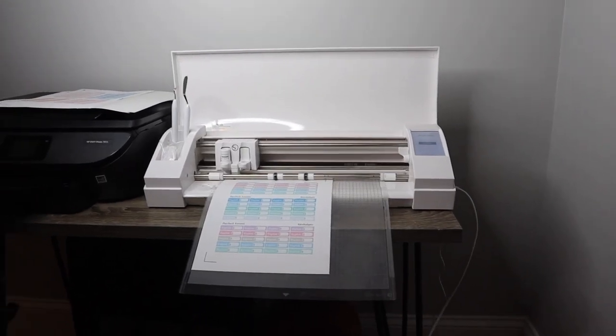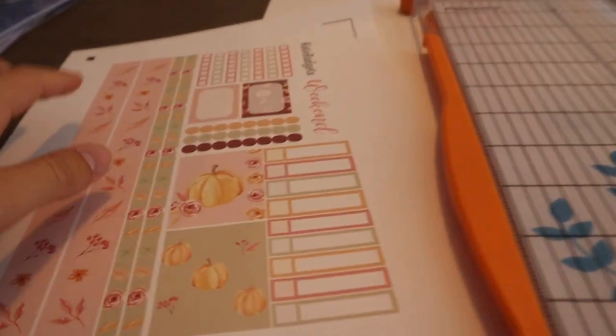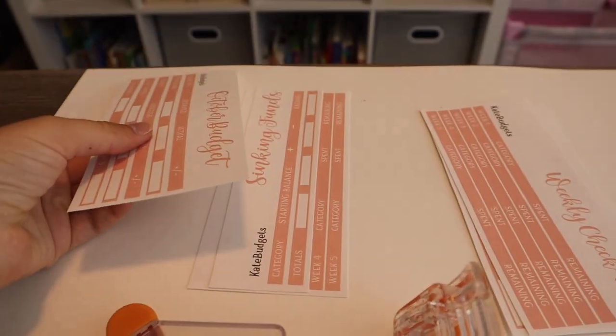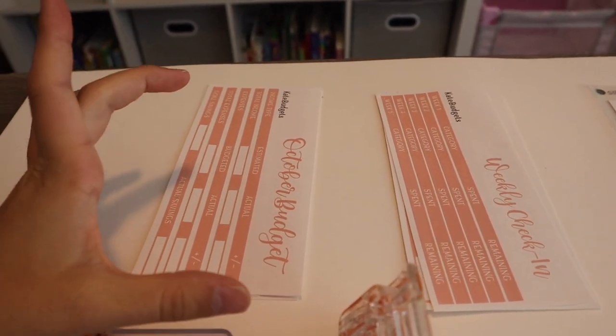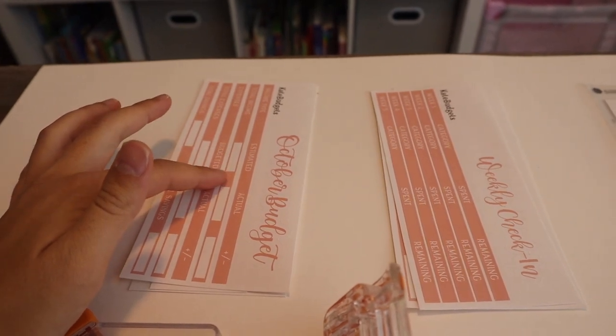So while I have stickers cutting, I am going to be working on cutting them up after the sheets come off. These are all cut by the Silhouette, and then I just have to cut them into the sticker sheets. So that's what I do. I know some people have the Silhouette cut them into the sticker sheet sizes for them.